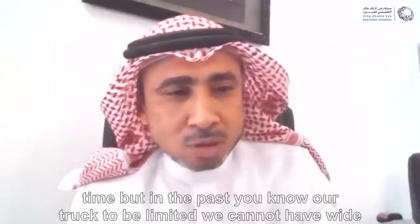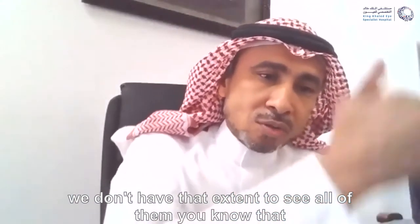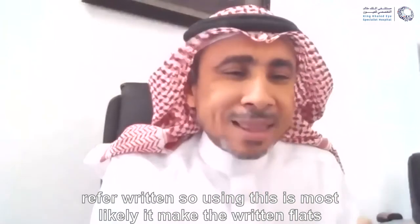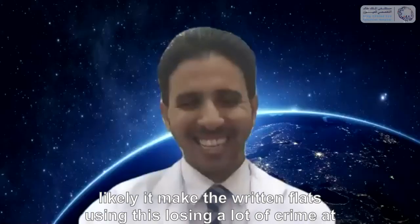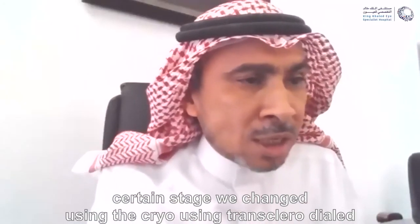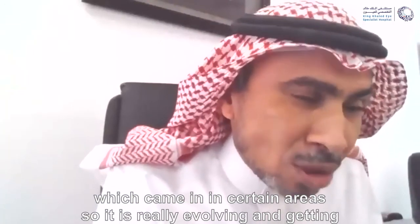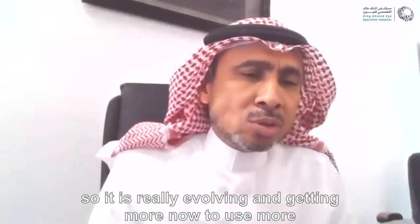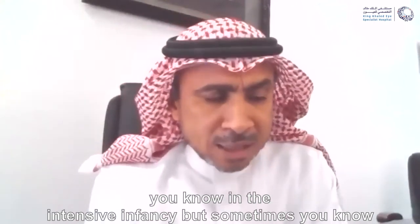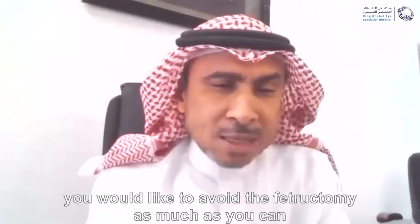In the past, our vitrectomy was limited; we could not have wide fields. We didn't have the extent to see all of the peripheral retina. So to make the retina flat by the end of the case, we used a lot of cryo. At a certain stage, we changed to transscleral diode lasers in certain areas. So it is really evolving toward safer procedures than going in intensively. But sometimes in certain eyes, you'd like to avoid the vitrectomy as much as you can.